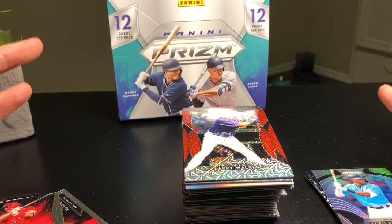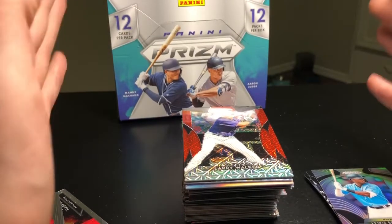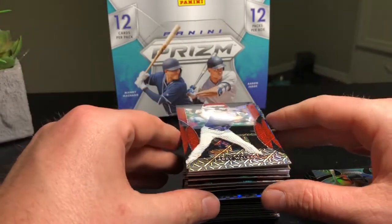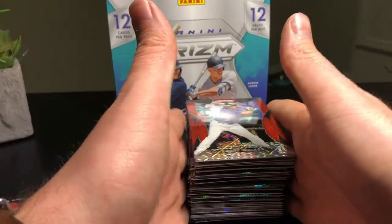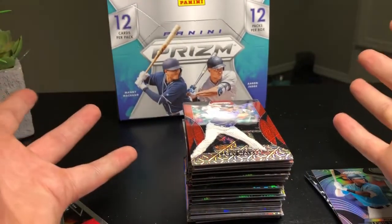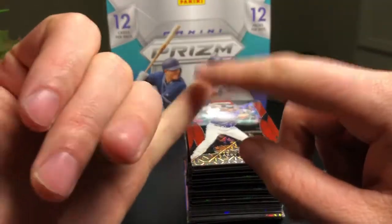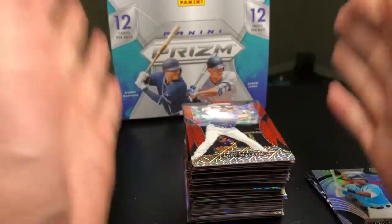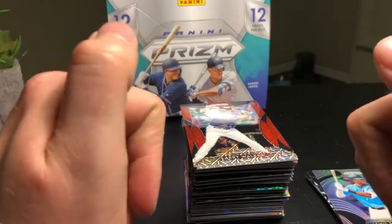If you want Vlad Guerrero autos or Fernando Tatis Jr. autographs, buy them as singles. If you want a ton of color and you're just interested in seeing how much color you can put together, maybe a rainbow or a full set of colored cards, this is insane. This is a ton of fun to rip. The cards are beautiful. I would say autograph-wise, not worth $120. Color-wise, absolutely. So I am a little bit torn. Autos, buy singles. Color, buy a box.